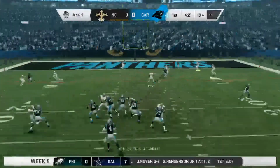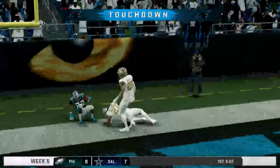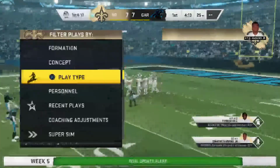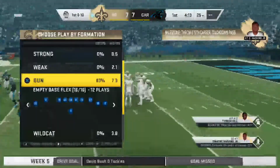So the shotgun snap to Allen. He's got it for a Panther touchdown. From 19 yards away. So in the early going, this will be the first drive of the game for this offense.